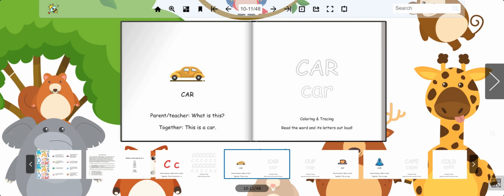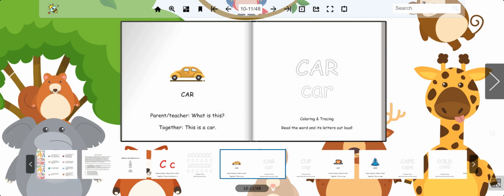Does anyone know what this picture is? That's right, it's a car. People drive cars to get from place to place. Car starts with the letter C and makes a k at the beginning of the word. Let's say it together. Car.